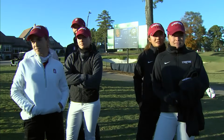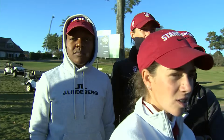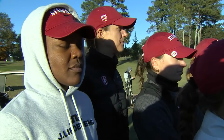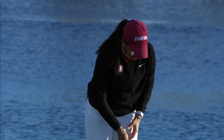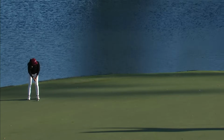Giving it another look. Stanford Cardinal teammates watching, hoping, rooting, and a former standout, Mariah Stackhouse. Ties to Atlanta, part of that national championship team, 2015 at Concession, and what she did coming down the stretch to force extra holes, maybe trying to give a little mojo to Megagane, see if she can do the same for birdie. And remember, Gane was 4 down, so she has fought her way all the way to this 18th hole.